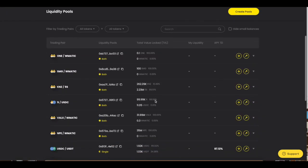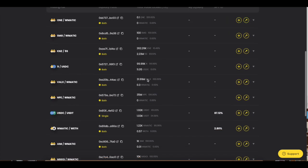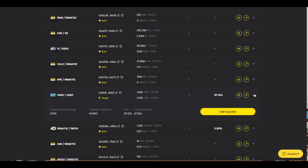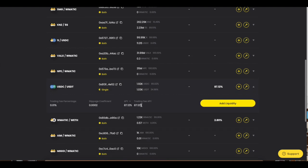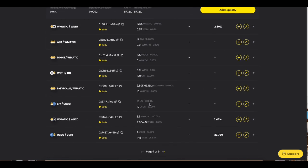So here's on Polygon. You can do the same thing as well. You can provide liquidity over here as well. And look at this, 87% in stable coins. A lot of people aren't talking about this on Polygon, but it does earn Dodo tokens, so that's something to keep in mind as well. The trading fee APY is 87.12%. So if you guys want to check this out, make sure you like destroy the yields.